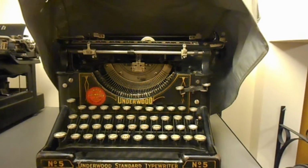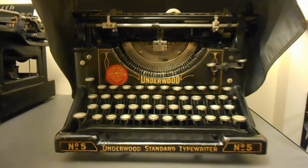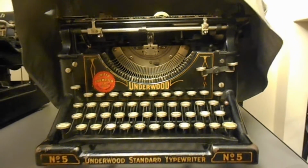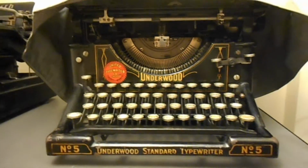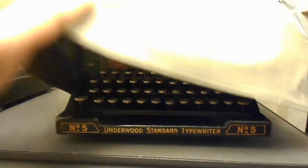It types very nicely. It's a great machine to use, and as most of you that have worked with these typewriters know, cleaning and refurbishing these machines is very easy. I can take one apart like this in about 5 minutes, and working on this is very easy.